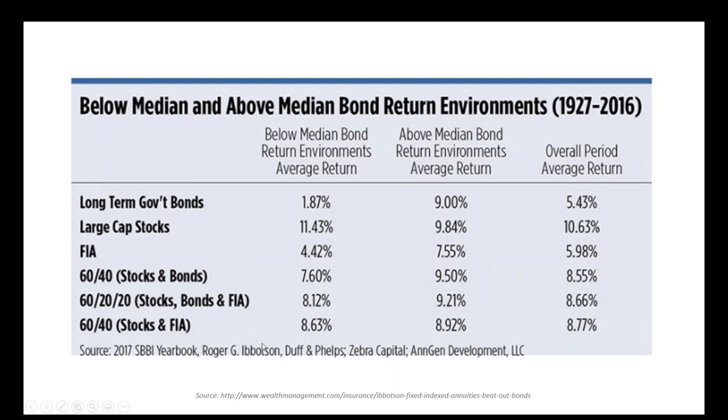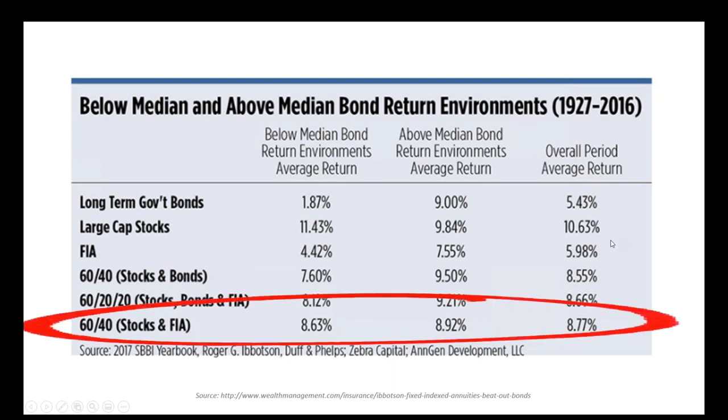And again, what does Ibbotson say we should do? Stocks and FIA is going to give you the highest rate of return and the lowest risk, with the exception of having all your money in stocks. But right now, is that a good time to be having all your money in stocks? No. Make sense? So that's why we do a 50-50.